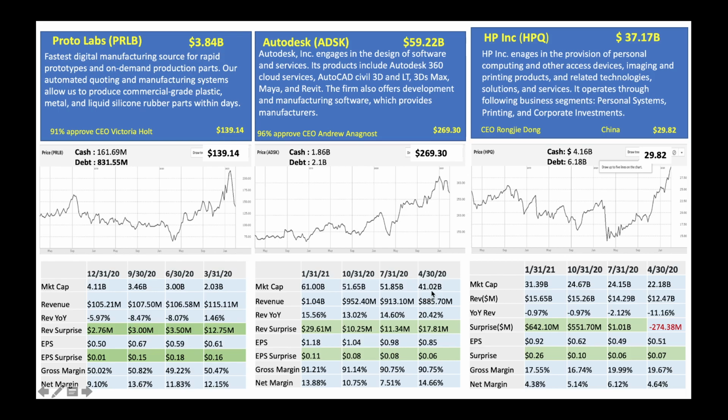From a market cap perspective, nice acceleration, steady Eddie type. Some bumps, but it's a really steady acceleration, and nice positive revenue growth. And they've been surprising Wall Street with a positive revenue surprise, positive EPS surprise. That's one thing Wall Street loves. Wall Street loves predictability. This company is giving it to them. And very nice gross margin, 91%, which is very respectable given this is a SaaS company. And they got positive net margin. The company is making money, which is a good thing. So I would recommend Autodesk for investors, which is a good company.